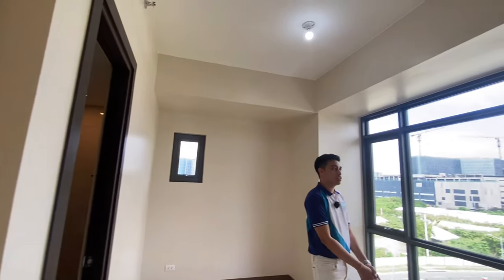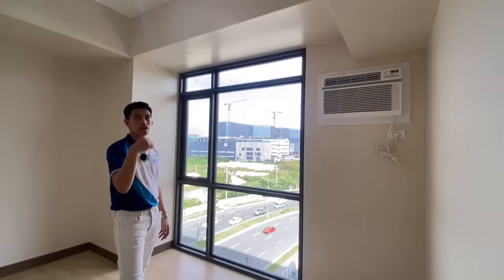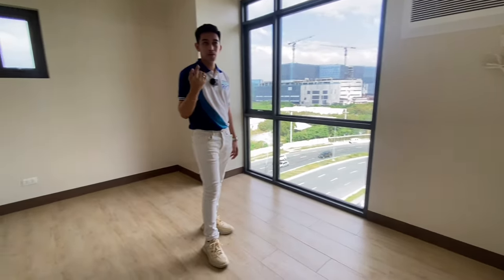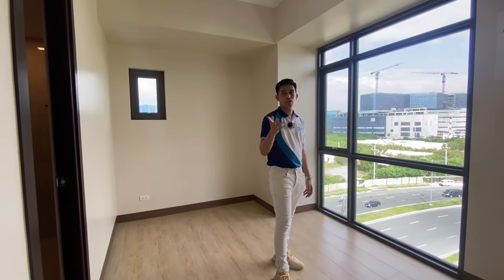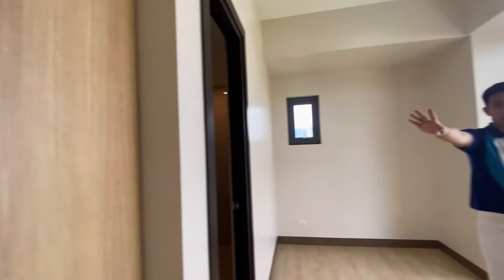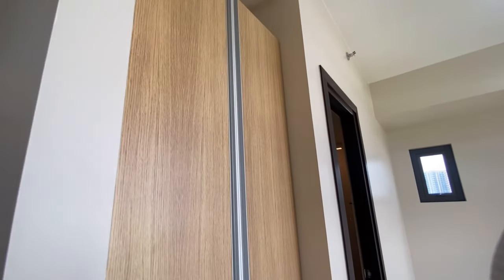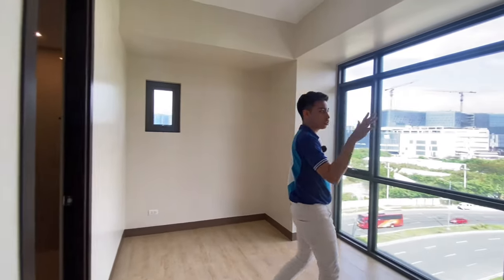But I can consider this as a one bedroom na kasi meron na tayong partition, wala lang sliding door. So, I suggest once the unit is turned over to you, siguro mag-a-add tayo dyan ng barn door or sliding door. So, ganun. And then, on the right, dito pagpasok, you already have this modular wardrobe cabinet. Dito sa bedroom, we also have our own air condition on this side.